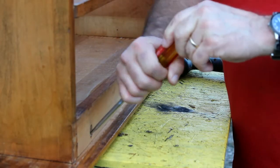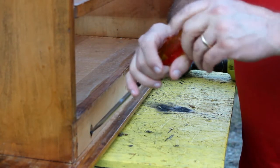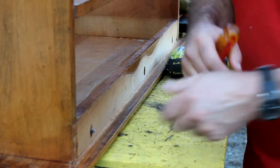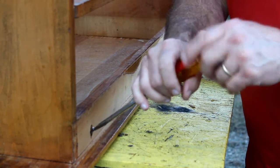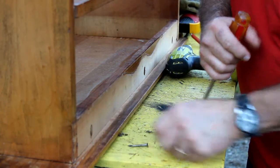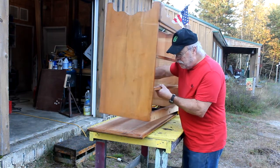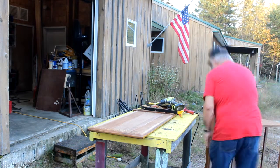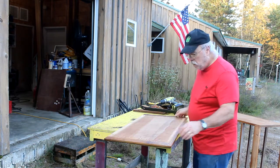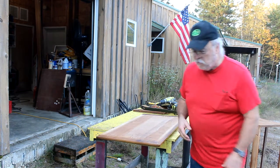I hate these old flathead wood screws. But back in the day, that was pretty much all they had. Only a few more to go. I have the wood screws all out now. I can now lift this off. I can take this out. I'm going to set this aside for now, and I'll keep working on disassembling the framework.